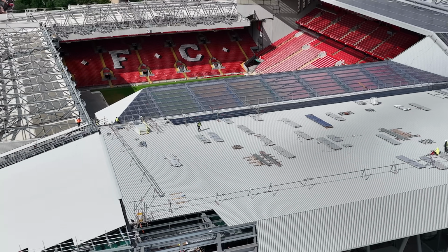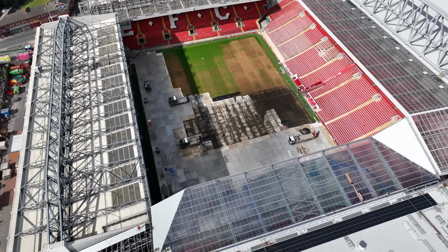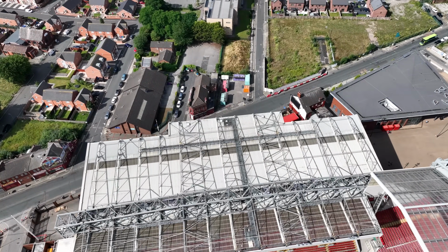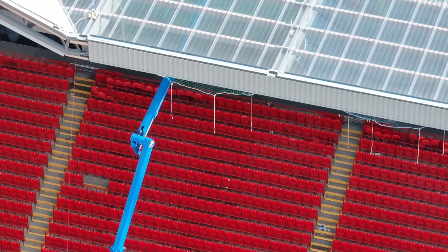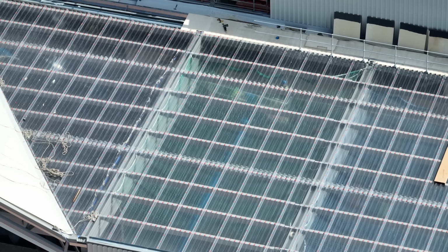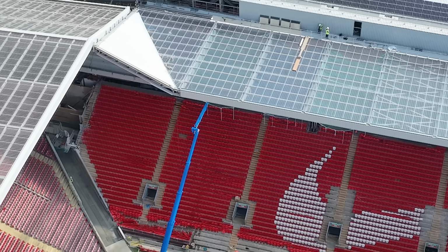Okay, now we'll go over the pitch, but there's not going to be much going on because I was here last night. Yeah, the thingy-majiggy lifting thing isn't there. I think that's the official name for it. So you can see the arm of that going right up there under the roof, see if you can see it. Yeah, I'm not risking getting that low. It's quite windy up there.